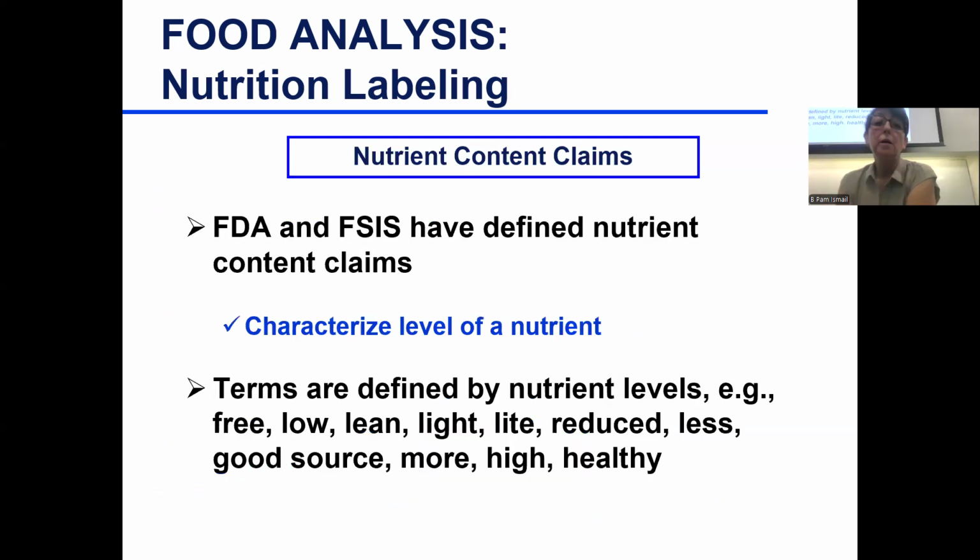So this is a common mix-up by students when we say nutrient content claim versus health claim. They're 2 different things. When I ask you on an exam about nutrient claim, I don't mean health claim, like calcium and osteoporosis. This is a health claim. You're linking a nutrient to a health issue.